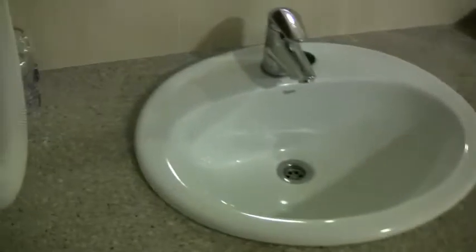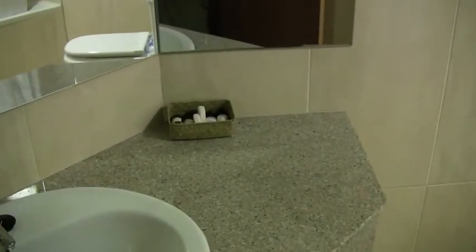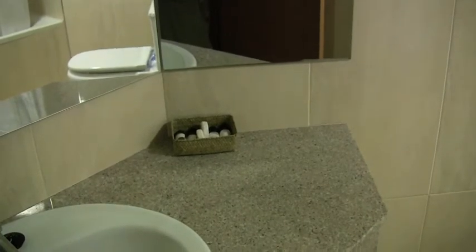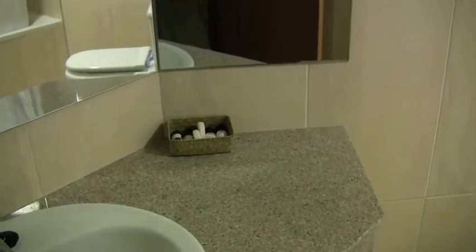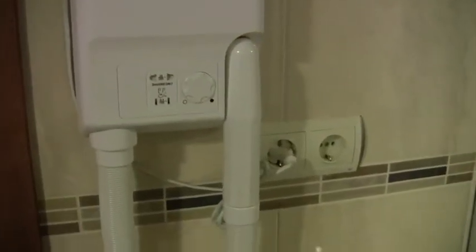So, again, nice tidy sink area. You get a few smellies, so if you just come for a weekend break like we've done and you don't want the hassle of not being able to take your shampoo and stuff like that, then you don't need to worry when you come here because they provide you with it. Hairdryer for the ladies and of course the effeminate gentlemen. Marble, well, not marble floor, tiled floor. Good old bidet.